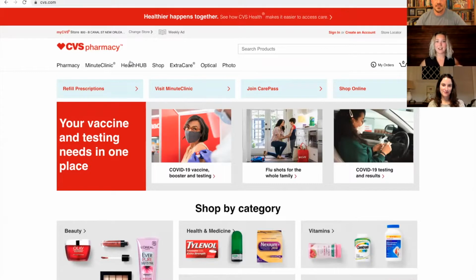I'm seeing a lot of red. I'm seeing a lot of white. It's feeling clinical to me. Alana, what are you seeing? I'm seeing a lot of red and white as well. I think you think of medicine, and that's where you go to the pharmacy and get whatever you need to heal your ailments.